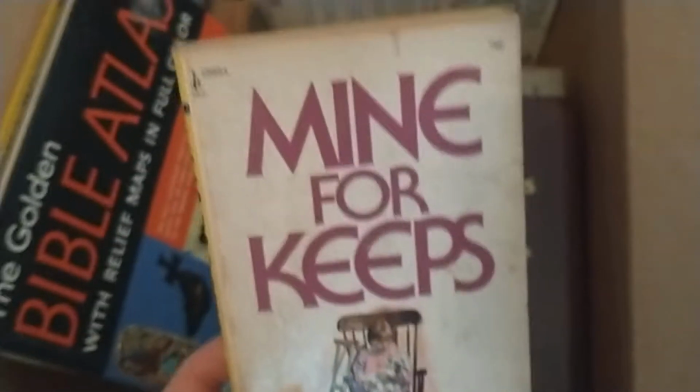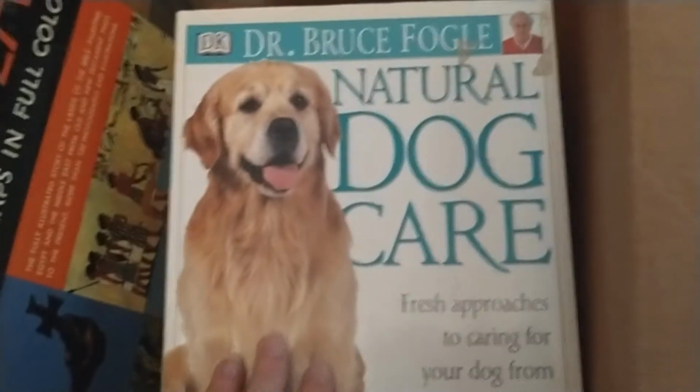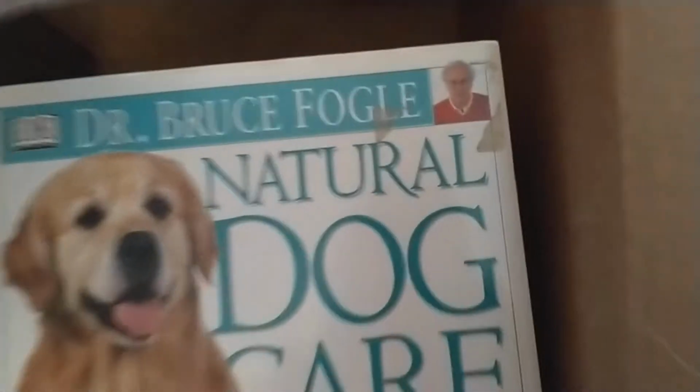Oh, this is a good book. I'm keeping that. Mine for keeps. I am keeping that one. This is a very sweet book. Natural Dog Care. That's actually pretty interesting. Haven't really looked at it lately.